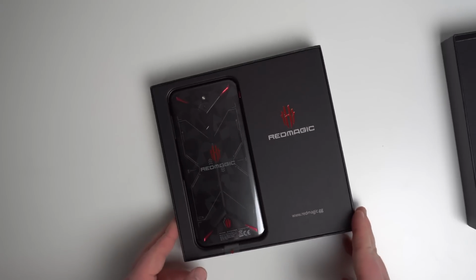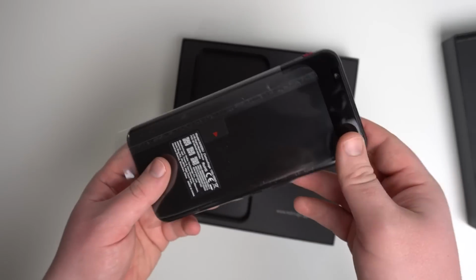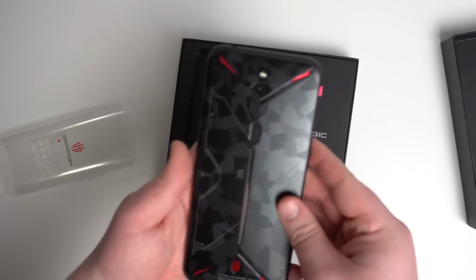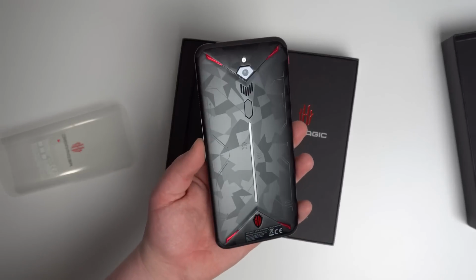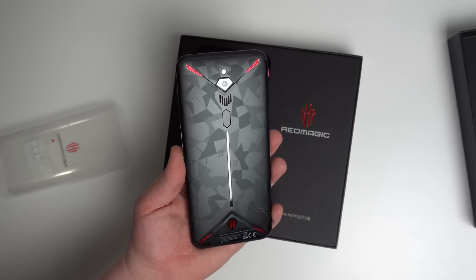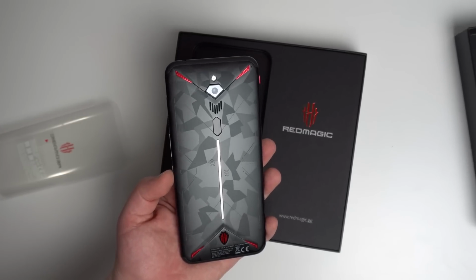This is the Nubia Red Magic 3. It has a 90Hz AMOLED 6.5-inch display, 12GB of RAM, a 5000 mAh battery, 48-megapixel camera, 256GB of storage, the Snapdragon 855 processor, liquid cooling, and a truly epic gamer design.